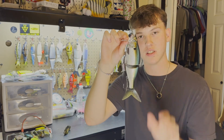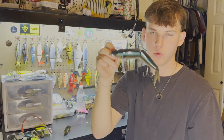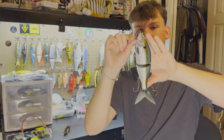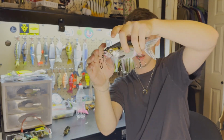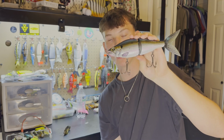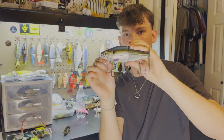Next, we got the River2Sea Tactical Wake. Tactical Wake 210, so it's 210 millimeters. Not really sure what that is in inches, but probably about 9 inches. It's a big old giant wake bait. Has a monster lip on it right there that y'all can see. It's 2-piece, but this tail is jointed kind of, so it moves, so it's almost like a 3-piece. Has a really loud, obnoxious wake action. It stays level in the water as you crank it, which is pretty nice.